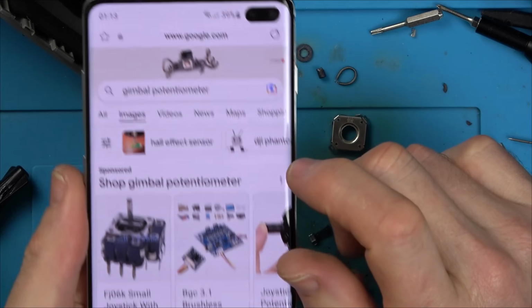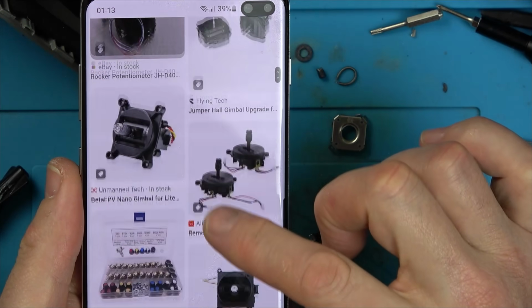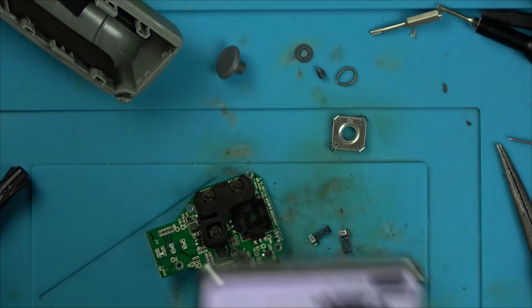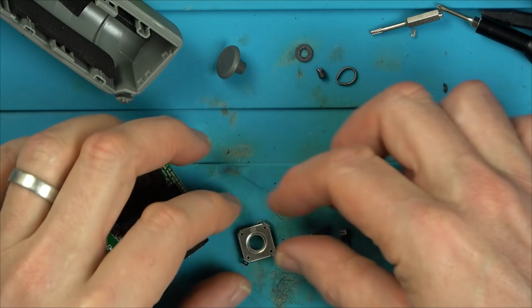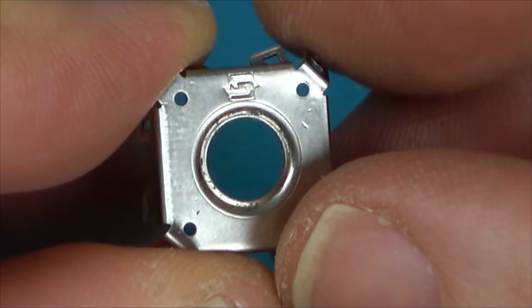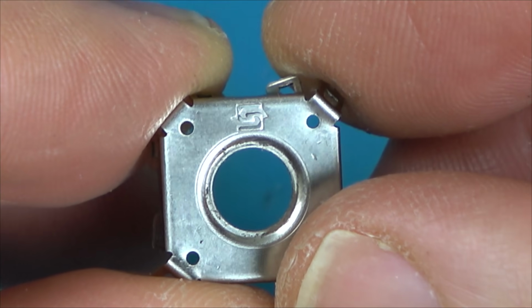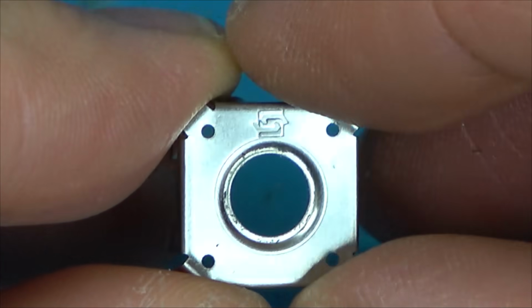Right, I've looked on my phone for a gimbal potentiometer, and there's nothing that resembles this one here. But what I'll do is zoom in, because obviously it's just going to be an off-the-shelf part, and maybe some of you will recognise the symbol, and then you might be able to find out which one it is, or tell me the manufacturer, and then I'll be able to find one, because I'm sure they're only going to cost a few pounds. You see this symbol up here? Kind of looks like an S. So if we could work out what that is, then we'd have a better chance of finding out.